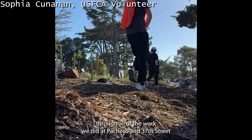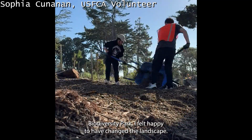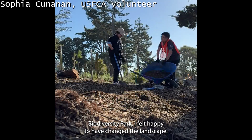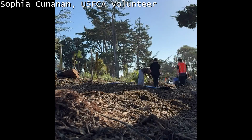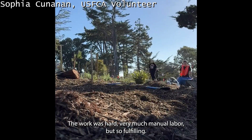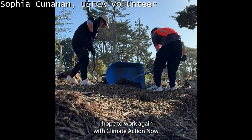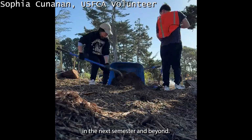As I walked through all of the work we did at the Pacheco and 37th Street Biodiversity Park, I felt happy to have changed the landscape, so much so that everything is my favorite color, green. The work was hard, very much manual labor, but so fulfilling. I hope to work again with Climate Action Now in the next semester and beyond.